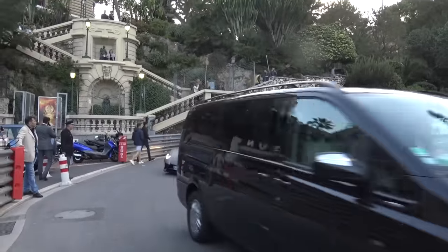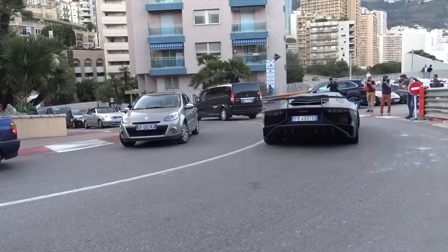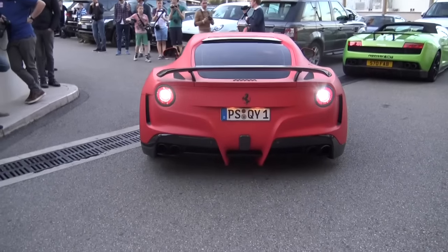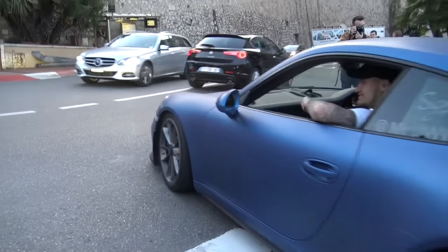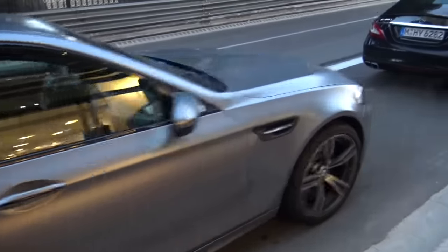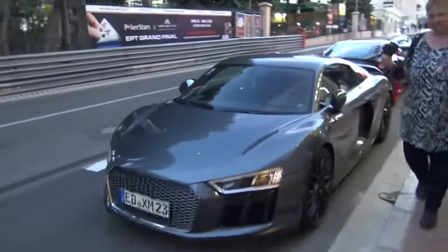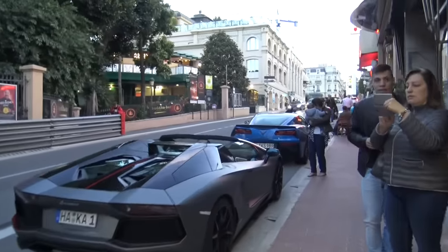Mac Gray SV. Casual Koenigsegg Agera just rolling through. And this bad boy. Casual Lamborghini there. We are now heading up to dinner. So this is just the lineup outside the restaurant where we're going. M5, CLS 63 AMG. Ooh, look, SLS with a wide body. R8, V10 Plus, 458, Aventador Roadster, and Corvette.